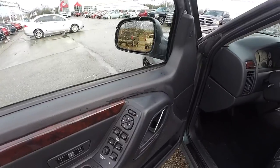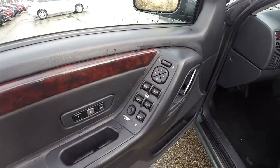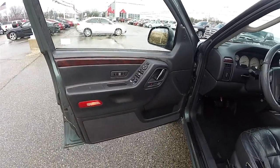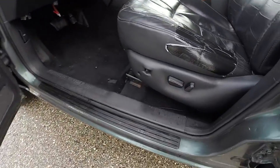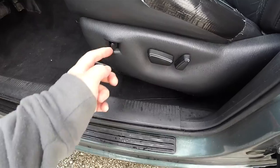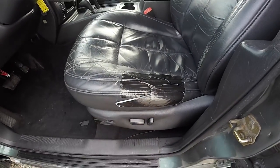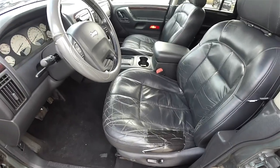Alright, so inside we have power heated mirrors, power windows, and power door locks. We've also got two driver memory. Eight-way power driver seat with adjustable lumbar support. Does have a little bit of rip in the leather.